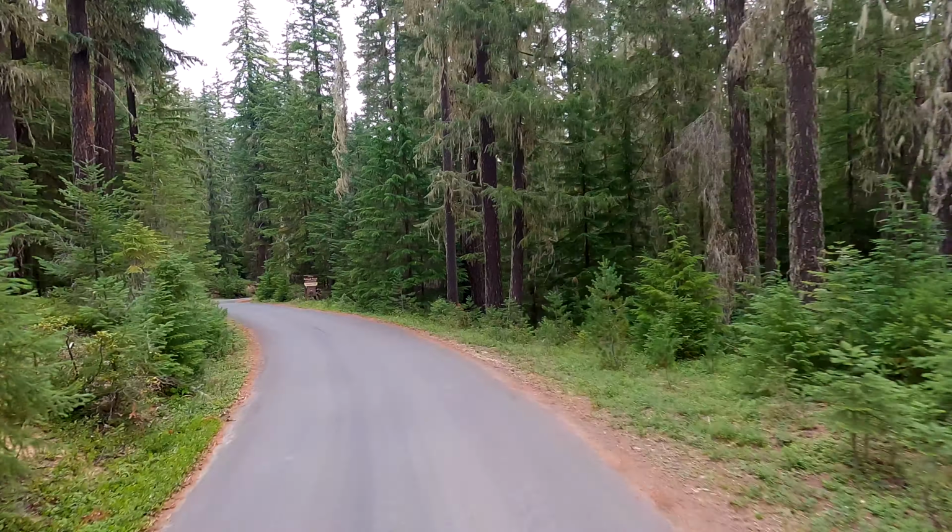Today there's a big fire just west of here, so it's created this big fog cloud layer. So for pictures, it's perfect. I'm gonna take a couple of pictures here and see what we can get.